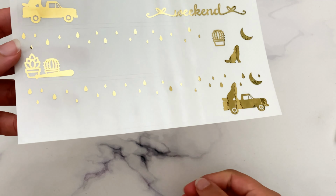And then there's two options for the right hand side. One of them has the weekend banner, the other one does not, depending on which you want to use. So this option without just has the pickup truck, and then there's the wolf in the pickup truck, because again, I think it's just really funny to put things in the bed of the pickup. And then it's howling at the moon right there. And then the option with the weekend banner just has the same thing, but I just put it in a different place, so everything is kind of rearranged there.